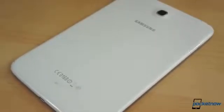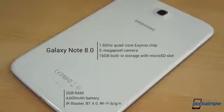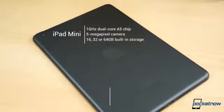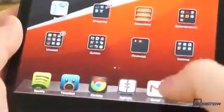The Galaxy Note 8.0 comes with a 1.6 GHz quad-core Exynos chipset, 2 GB of RAM, either 16 or 32 GB of built-in storage, a microSD card slot for expansion, 5 megapixel rear camera, 1.3 megapixel front-facing camera, and a 4600 mAh battery. The iPad mini features a 1 GHz dual-core A5 chip, 512 MB of RAM, 16, 32, or 64 GB of built-in storage, a 5 megapixel camera around back, 1.2 megapixel camera on the front, and a 16.3 watt-hour battery. On tablets, displays are generally make-or-break features.